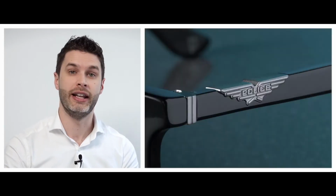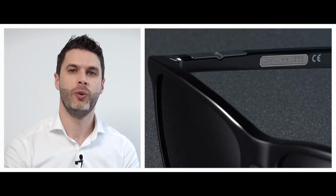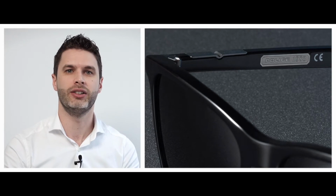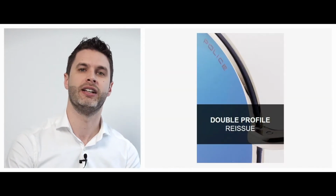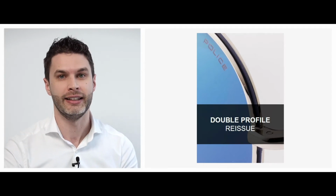All these models, as the previous ones, take inspiration from signature styles in Police history and always feature the iconic eagle and Police 1983 logo. Within the Origins range, it's worth mentioning the reissue of the double profile design, which is one of the most important elements of Police eyewear since the 80s.